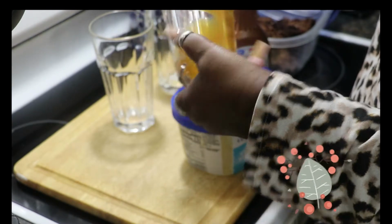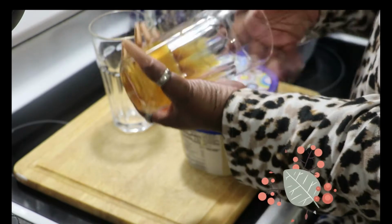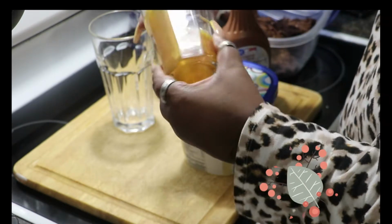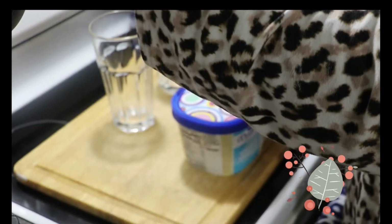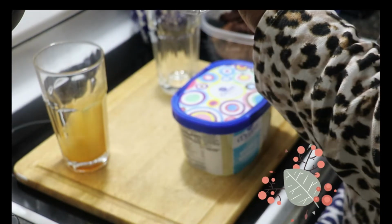But as you can see, I have these glasses and I'm squirting the caramel syrup inside, and I'm turning it around inside the glass because I'm trying to get the whole glass coated. So sit back and finish watching me make this dessert.